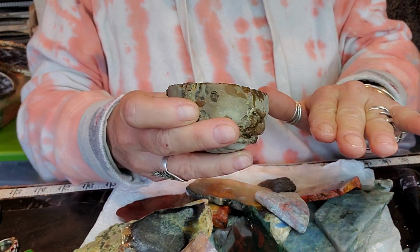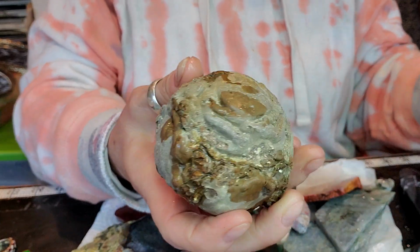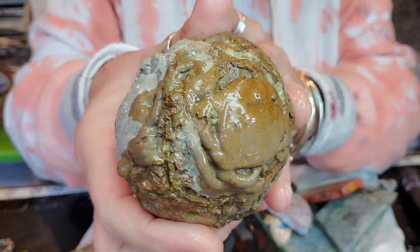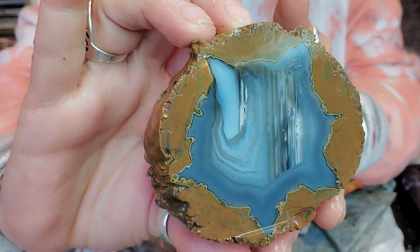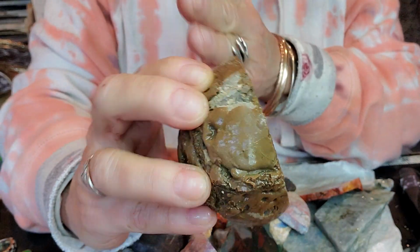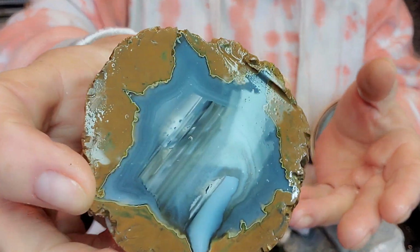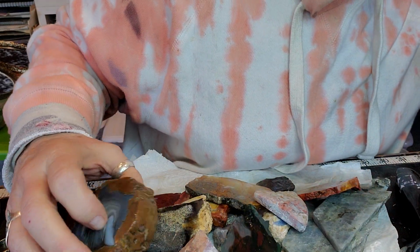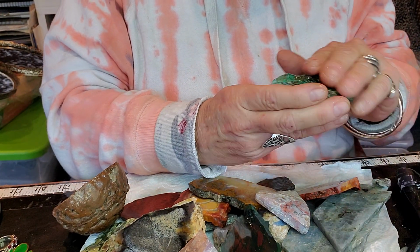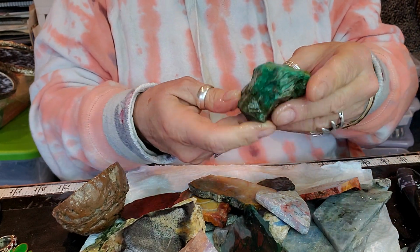This is a thunder egg spit out of a volcano. Look at it. Isn't that cool? And I liked this one because it's almost like a star. So I want to cut some slices off of this and see if I can't get a really cool piece of jewelry out of that. Pretty neat. Never know what's going on inside of there. And I believe this one is chrysocolla. And it's quite lovely.